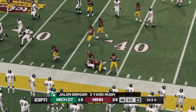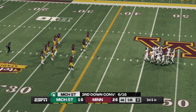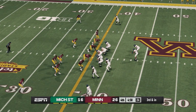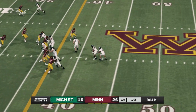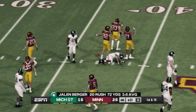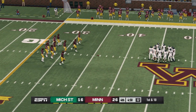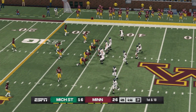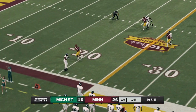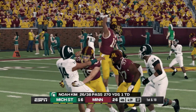Here's the pitch, left side. He makes it to the 38-yard line. They'll bring him down around the 36-yard line. That's a gain of 2 on the play. That makes it first and 10. From the 36-yard line, it's first down. Pulls it in, first down, and he's knocked out of bounds. That's a 17. First down.